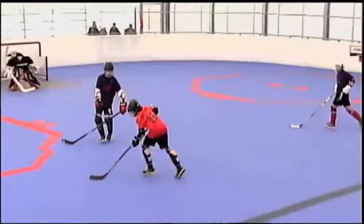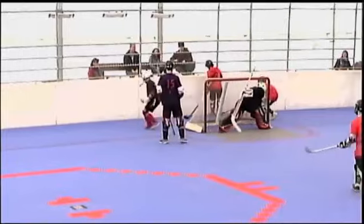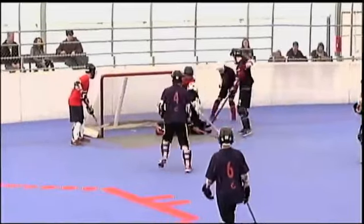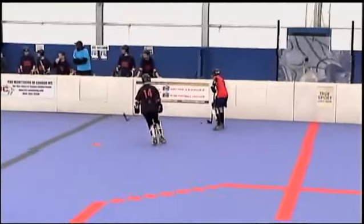3-on-2 rush though now for the Rebels. Here's Batista. Batista runs in, shoots it over top of the cage. Boyd is there. Cowan loses the stick as it goes flying into the corner. Batista in front. Boyd can't hang on, and it gets shot off the side of the net. Cowan now kicks it out so he can retrieve the stick.